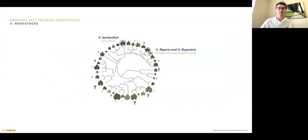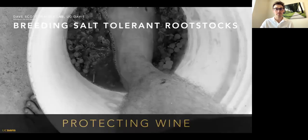So after phylloxera had been contained by American rootstocks, even though a lot of these commercial rootstocks were mainly made up of riparia and rupestris, and sometimes berlandieri, people started to notice around the world that some of these rootstocks appear to be more drought tolerant than others, or some are resisting fungal diseases better than others. And by the 1960s, people started realizing some of these commercial rootstocks seem to be more salt tolerant than others. So we get into this idea of using rootstocks to protect wine.